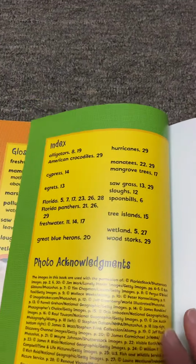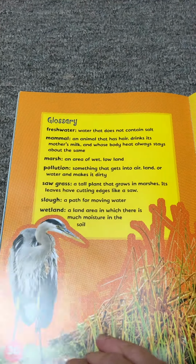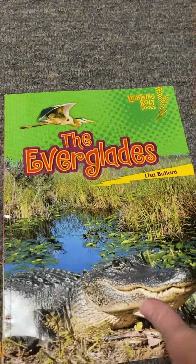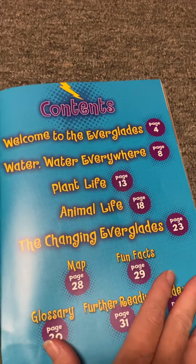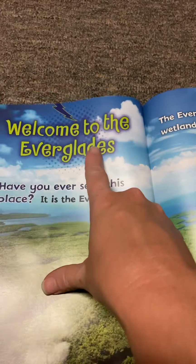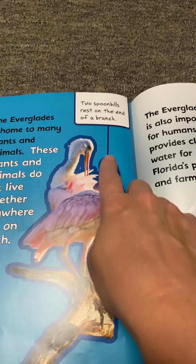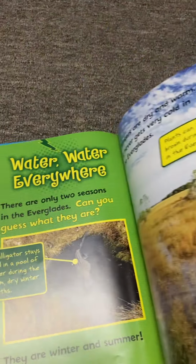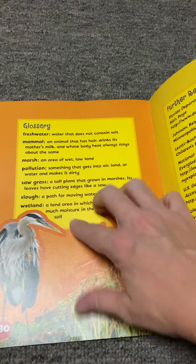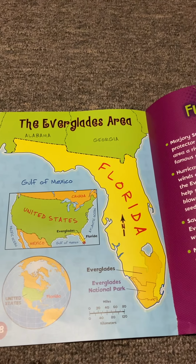The index. Make sure you check out the text features of this story. You should know that text features include titles, the table of contents, headings, pictures with captions. The other text features in this story include the glossary, where words have their definitions, along with the map. These are text features of expository text.